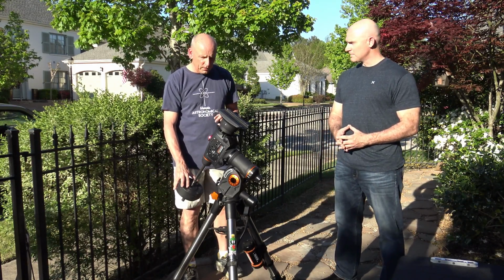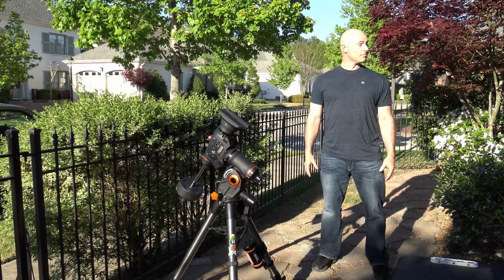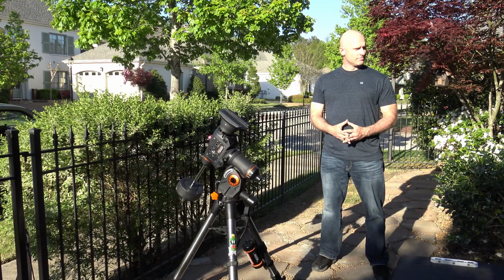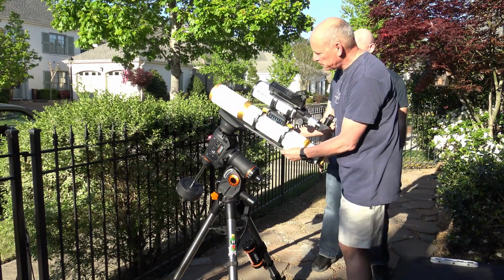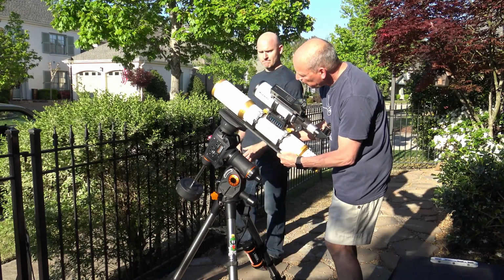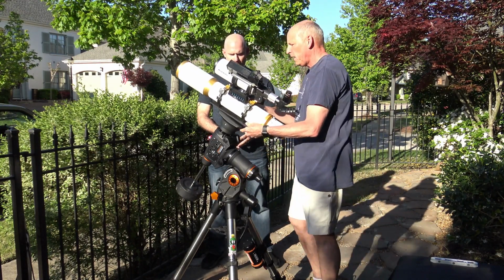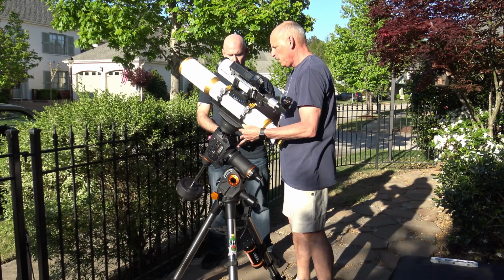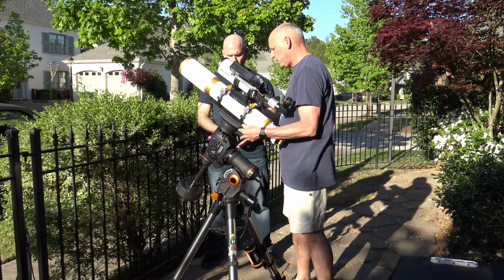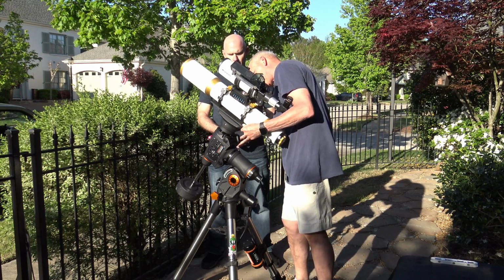Now I'm going to reach over real quick and grab the scope. So this is a scope. It's a William Optics GT102. The scope on the top is the guide scope, and we're going to use that. We'll talk about that maybe in another video. So all we want to do right now is make sure that we get this thing saddled in real nice and tight.